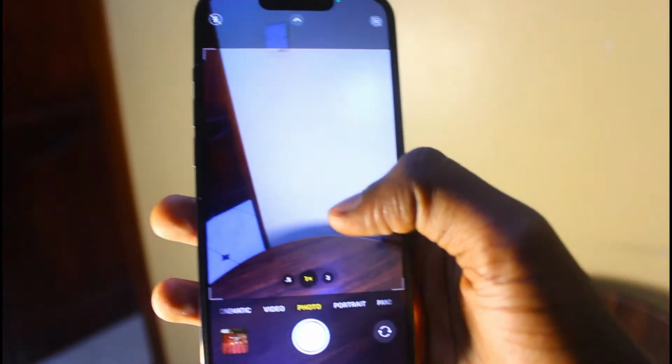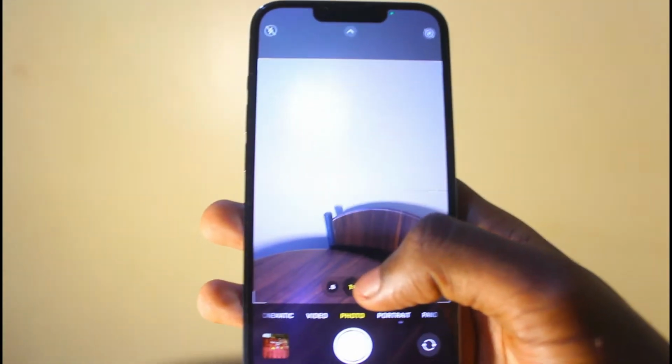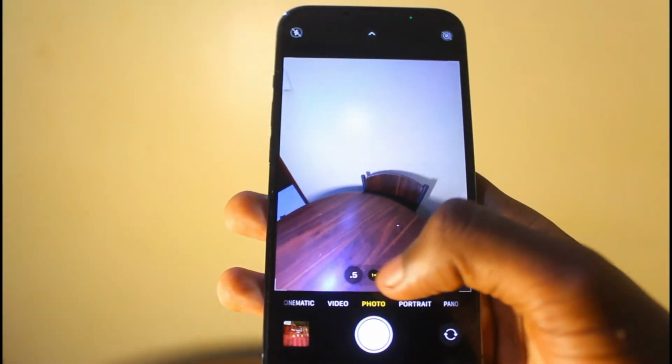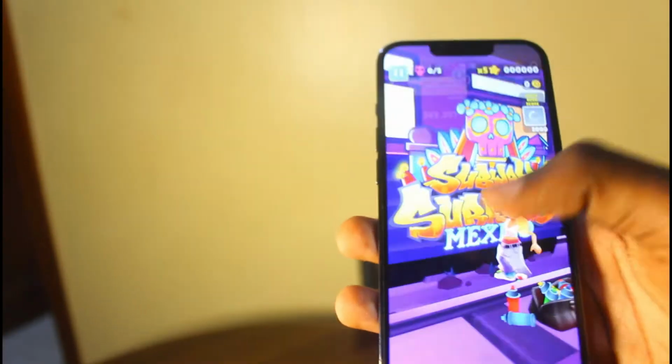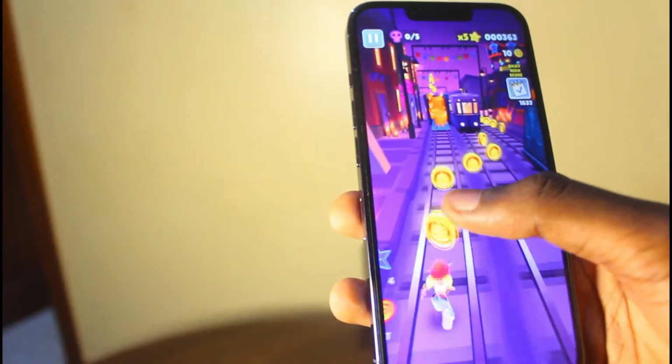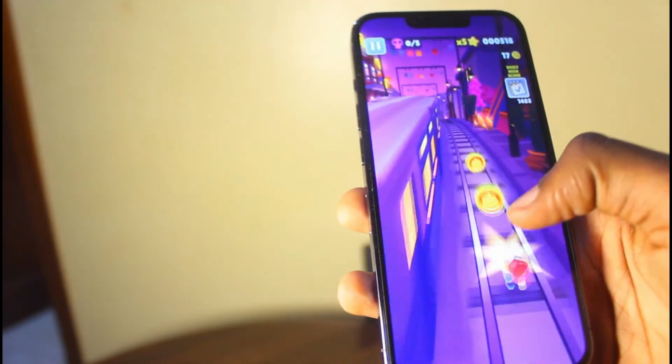And going to the battery side, of course, this is the beast smartphone, and the A15 Bionic chip is able to keep the battery going, like you will be able to get 13 hours of playing games like Subway Surfers and Call of Duty, whatever game that you love playing. Me, I love playing Garena Free Fire, but I got around 13 hours of non-stop gameplay.